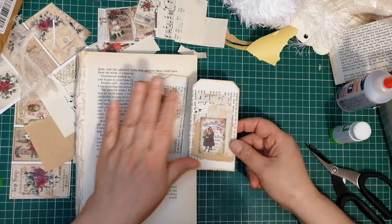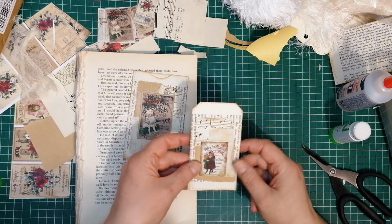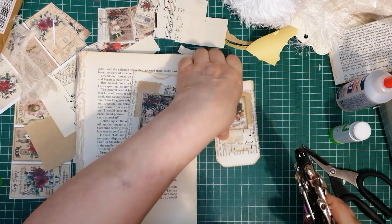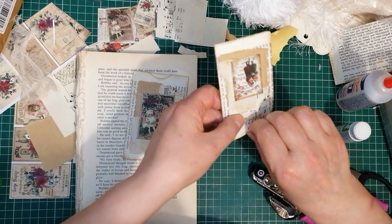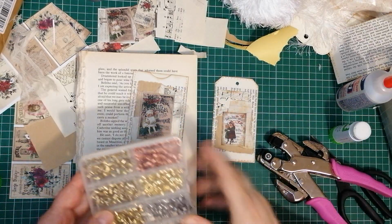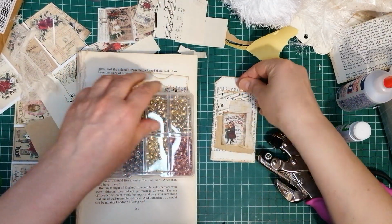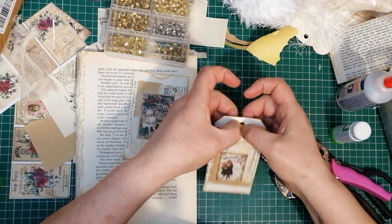And I do think this needs some red. I think it needs some red eyelash trim or some red ribbon. But first we'll just chomp a little hole with the corner chomper. With my crocodile, I'm going to use the handheld one. Just pop a hole in. There we go. Then I'm going to grab an eyelet. I think these are telling me to use gold, so I'm going to use gold on this. Yeah, I'm going to use the quite shiny one because it's Christmas. We need a bit of bling at Christmas, don't we?